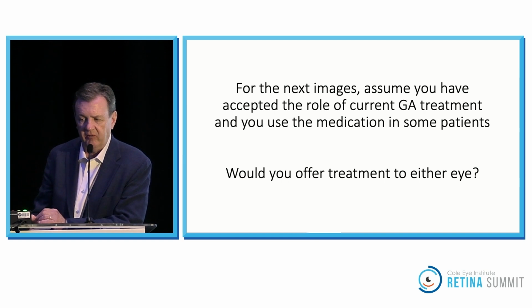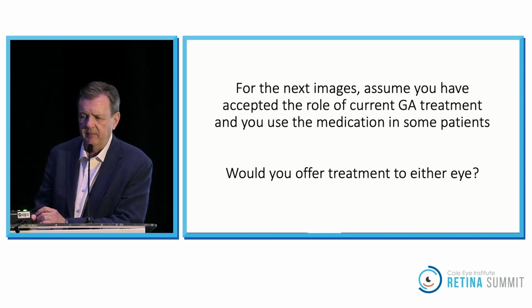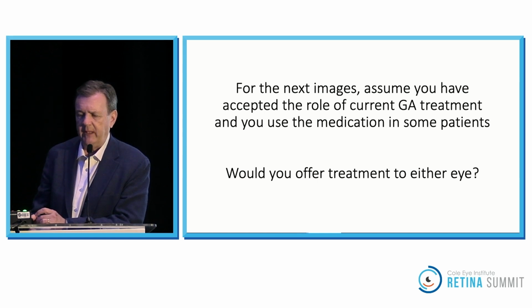Okay, so for the next images, let's assume that you've accepted the role of current GA treatment and you use the medication. Some patients, by the way, I agree with everything Bob said. There's no black and white here, really. There are subgroups here that do seem to make sense. I get really nervous about doing too much with post-hoc subgroup analyses because there's always uncontrolled confounding, even when it's mostly driven by the anatomy. I can still show you examples where that goes awry. But nonetheless, the cumulative data, the composite data suggests that there's probably something here.